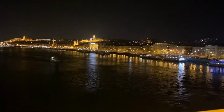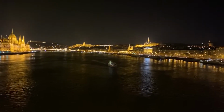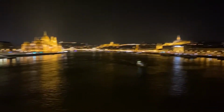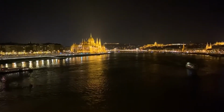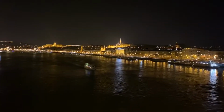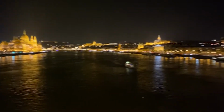Just walk back to the same bridge that I started on, and you get to see Fisherman's Bastion over there, the chain bridge in the middle, and the Ministry of Agriculture where we were just at on the tram. At nighttime, all these lights, it's so pretty. Definitely check it out when you come here.